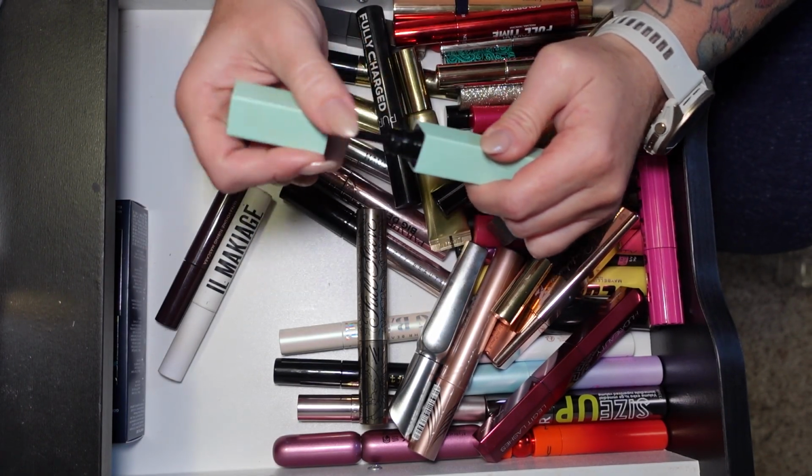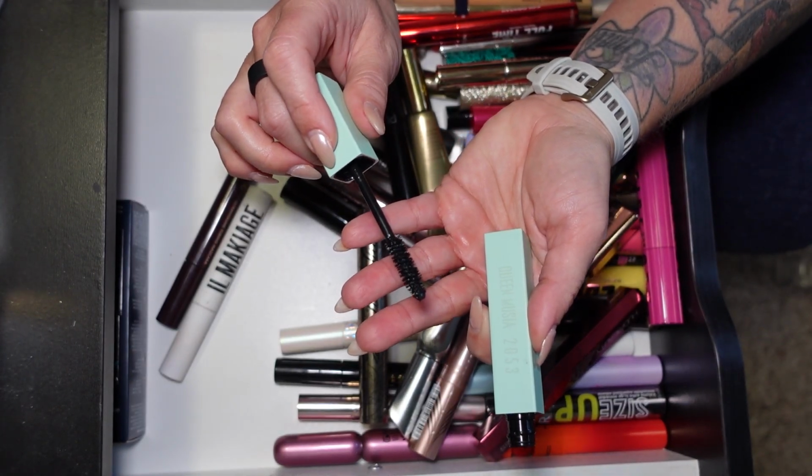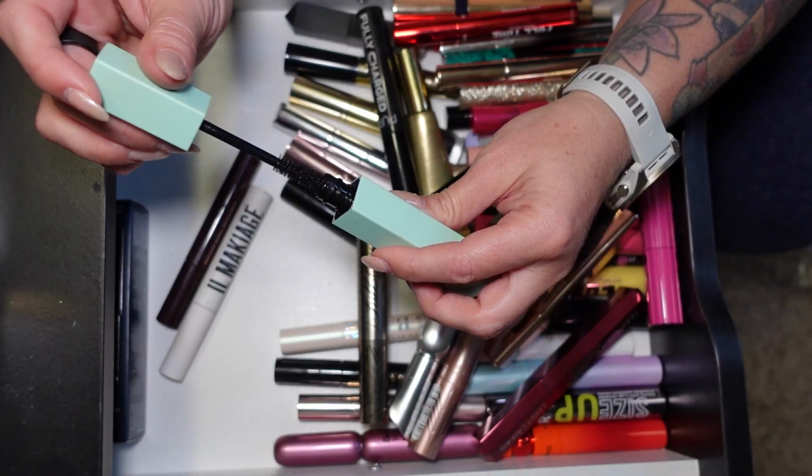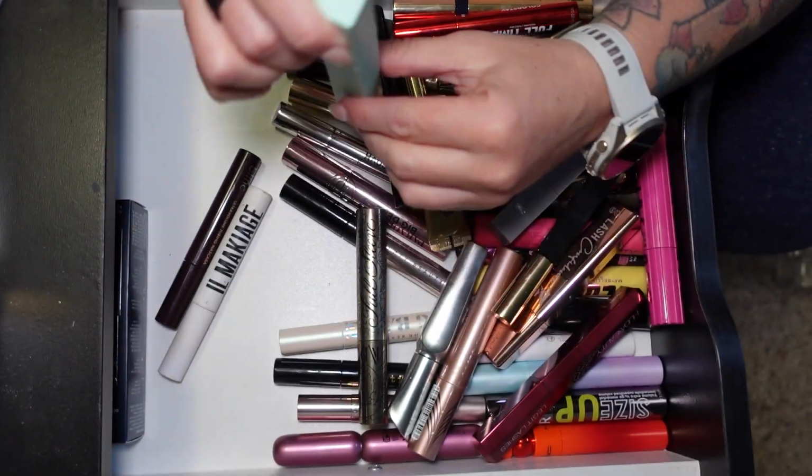All right, this one from Queen Musia 2053. I can't remember if it was volumizing. I do use this once in a while. I do like the mascara. I like the spoolie. It does deposit the product very nicely. My lashes look phenomenal when using this. I do like the packaging. It's very aesthetically pleasing. So keeping that one.